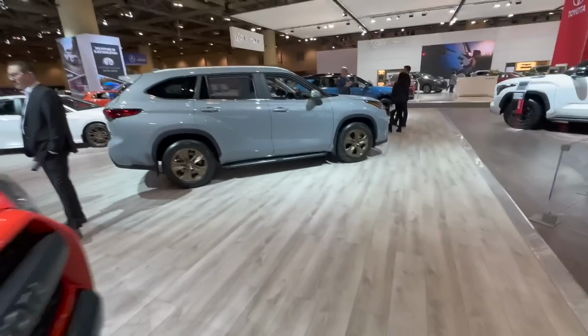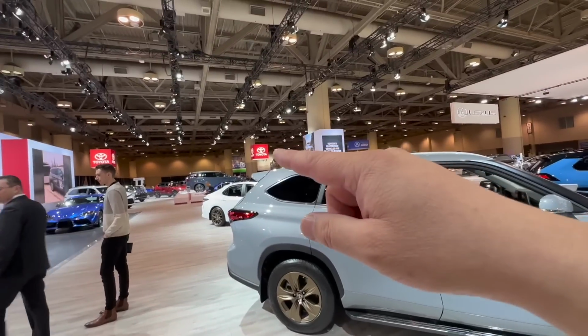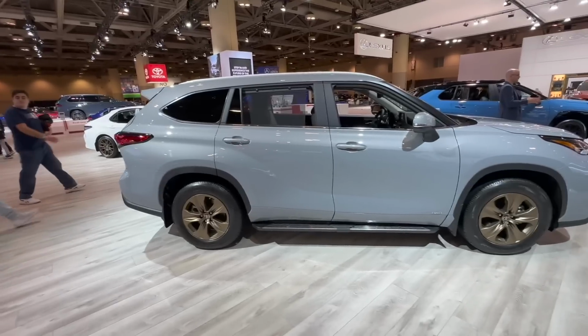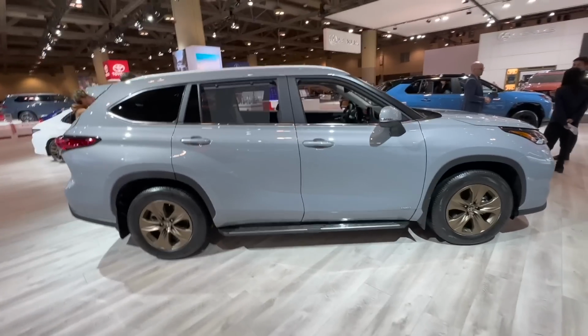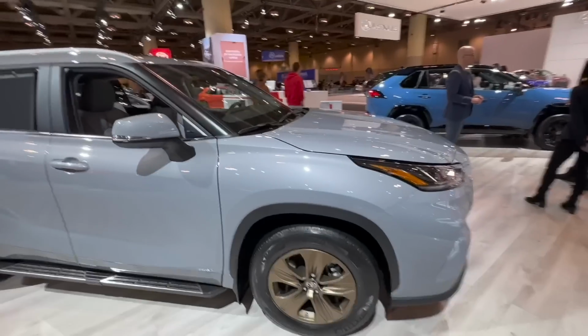Now let's take a look at the Highlander. This is not the Grand Highlander. I've done a separate video on the Grand Highlander quality, so take a look at that. But let's take a look at the Highlander to see if these Indiana-built, US-built ones are actually quite well built.